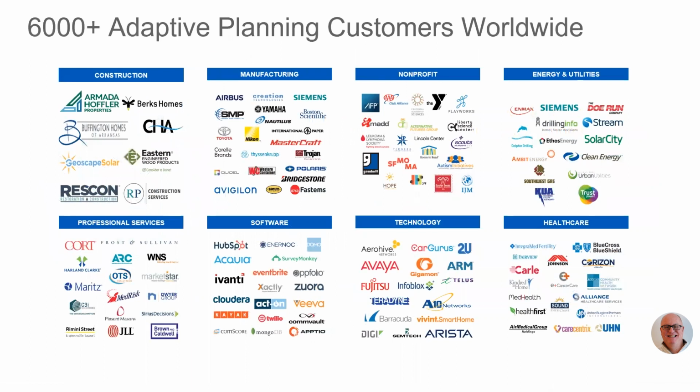And that's why Adaptive has over 6,000 customers globally in all different industries today. This is way more than any of our competitors in the FP&A solution space. Did you also know that Adaptive has a 95% gross retention rate? This speaks to the value of what these customers are getting out of Adaptive across all different types of industries, as you can see here, and this is growing rapidly.